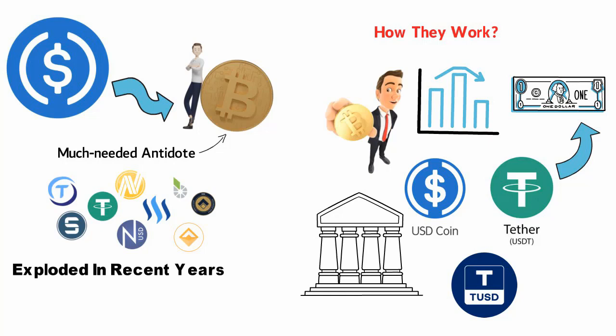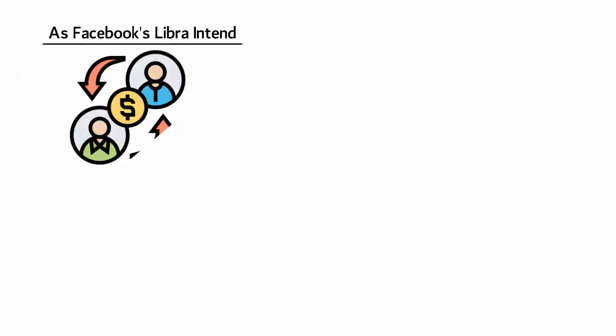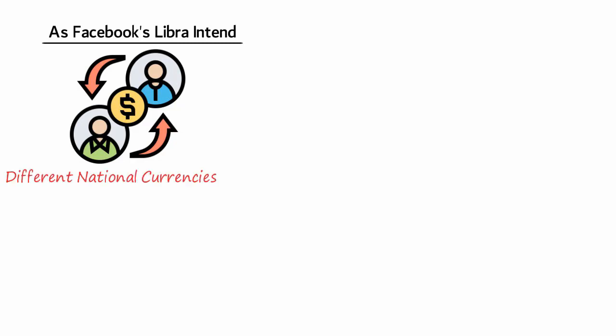It's also possible to find crypto assets that are pegged to other fiat currencies such as the euro, and even other crypto assets. It seems that the possibilities are endless with this new technology. Some stablecoin projects have tied their digital assets to precious metals or to other cryptocurrencies. Projects such as Facebook's Libra intend to allow stablecoins to be used as a medium of exchange backed by a basket of different national currencies.